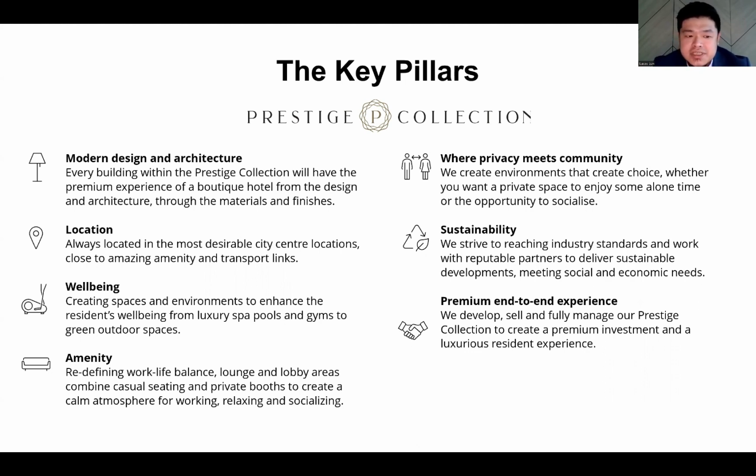For Prestige Collection, it is always located in the most desirable city center locations, close to amazing amenities and transport links. So this would be in M1 of central Manchester, very similar to District 9 of Singapore, as well as the Pavilion KLCC area in Malaysia. And under Prestige Collection, we focus on the well-being of our guests, creating spaces and environments to enhance the residents' well-being, from luxury spa, pools, and gyms to green outdoor spaces.